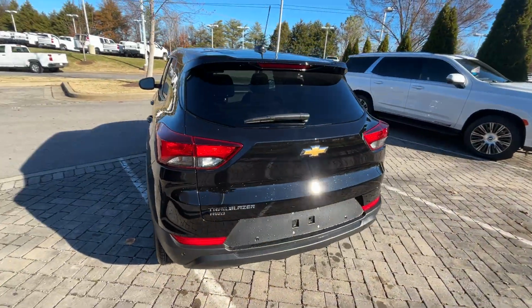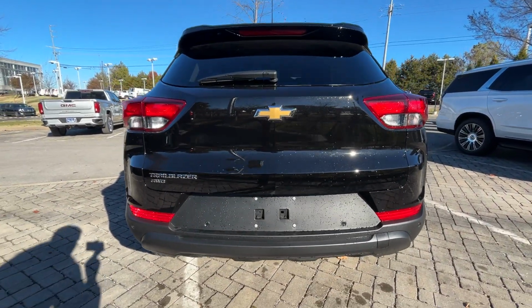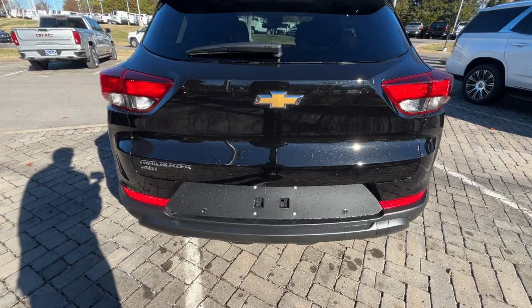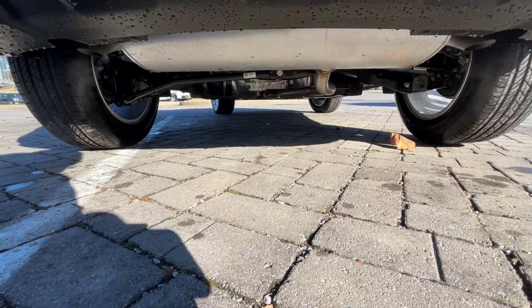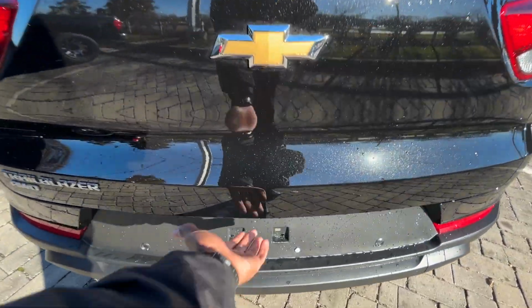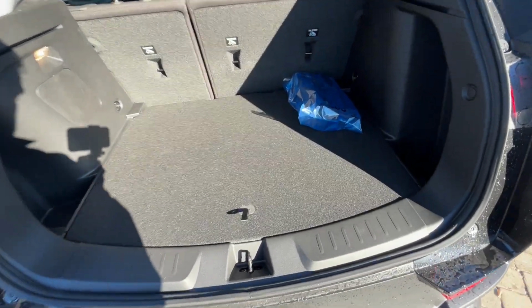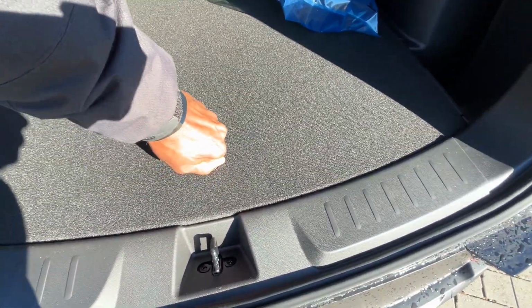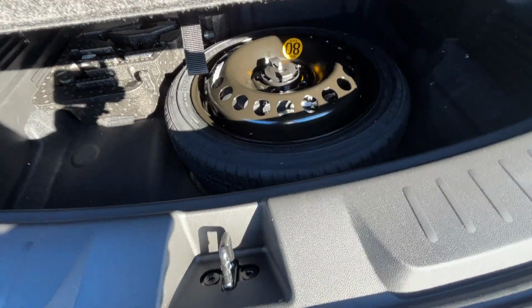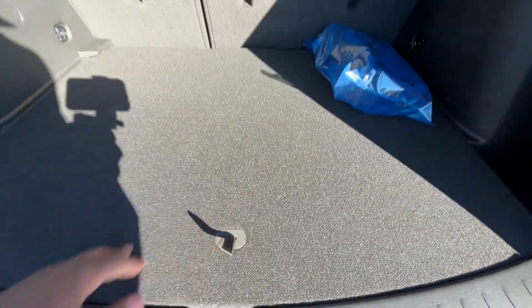But coming around the back end here, I love this thing in black. The more I look at it, I just sent it through the car wash, so that's why you can see the water on it, but very, very impressed by it. And then we do get the dual exhaust. And then we have the pockets on either side there if you want to put some stuff in the back that you don't want rolling around. And then underneath this is the spare tire and everything you need to change that out if you ever need to.